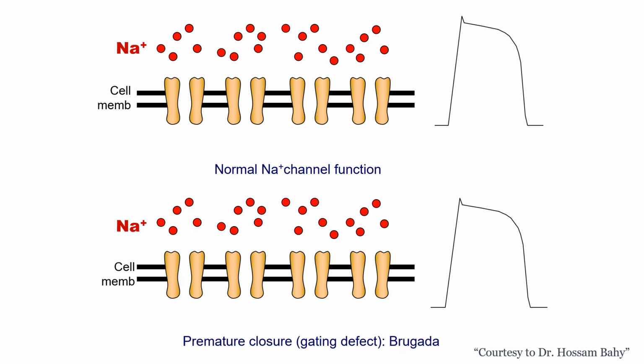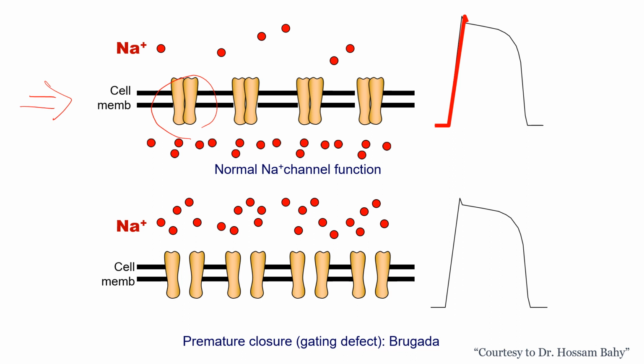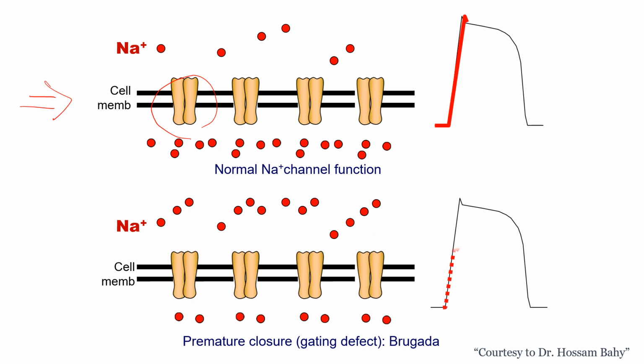So, looking at this diagram here, at the upper bit, this is our cell membrane. These are the sodium channels that we can see in here. Sodium is outside the cell, and what happens when you get stimulation is the sodium goes into the cell, and then the gate will close, and this will result in the normal action potential that we can see here. While with Brugada syndrome, the problem is you get a premature closure of the sodium channels. So actually you do not get enough sodium into the cell. So the action potential doesn't happen in the normal way.